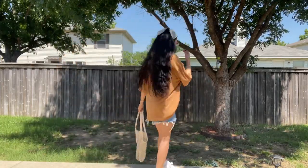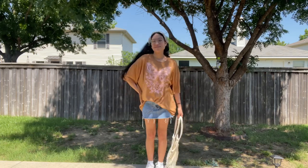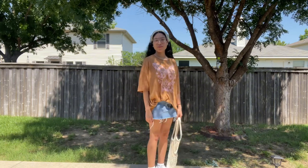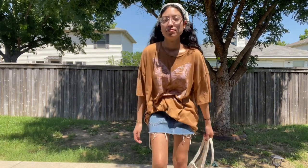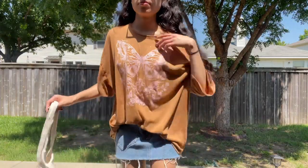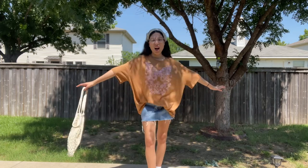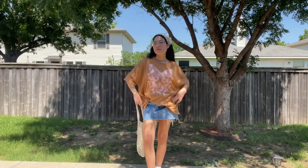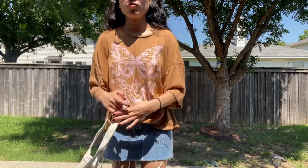And then I added a market tote. It has little holes in it. You could put fruit in there. You're going to the market and you're looking cute. In a different little headband, I did like a cheetah. Is that a cheetah print? No, it's like a little flower print, I think.